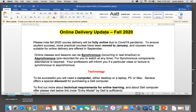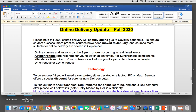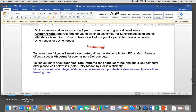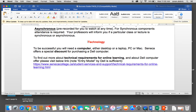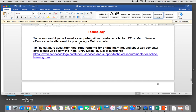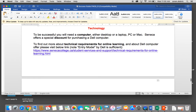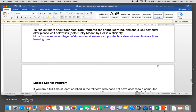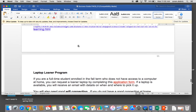Finally, this is the online delivery update. So this is important for the online delivery this fall, so please read this carefully because this is the most relevant information that you need right now. So again, description about asynchronous and synchronous courses. Then there is a technology section. So it's going to tell you what kind of computer you're going to need. It's going to tell you about the discount for purchasing a Dell computer. You will have information about technical requirements for what kind of computer you might need.